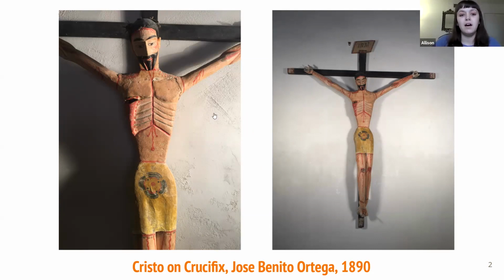So here is our first Bulto, which is the Christ on the Crucifix by Jose Benito Ortega. This is dated for 18. I'm not going to go super into the artist's history. I feel like that could be an entire separate lecture. What I am going to be focusing on is the conservation work specifically, and some construction techniques that I've noticed in my conservation. So I will put dates.